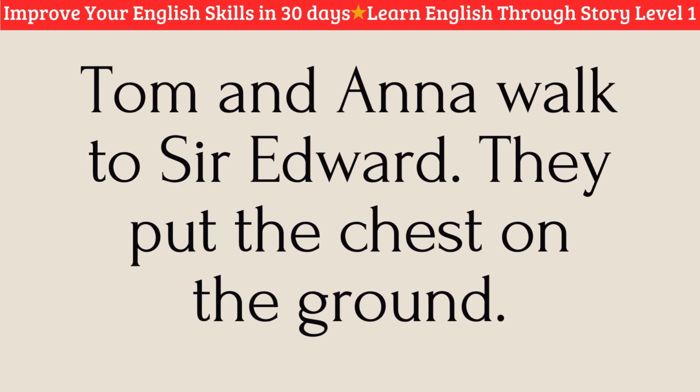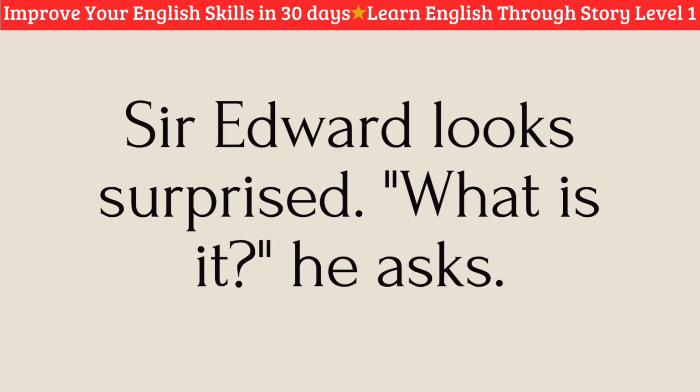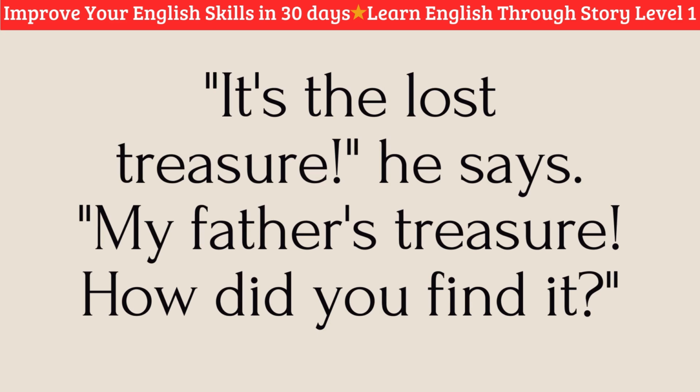Tom and Anna walk to Sir Edward. They put the chest on the ground. Sir Edward, Tom says, we found this in the forest. It belongs to you. Sir Edward looks surprised. What is it? he asks. Anna opens the chest. Sir Edward's eyes get big when he sees the gold coins. It's the lost treasure, he says. My father's treasure. How did you find it?